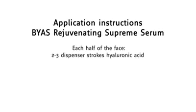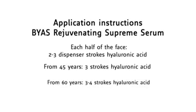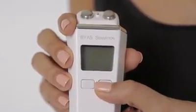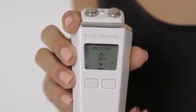When using the Hyaluron serum, you should bear in mind though that the hyaluronic acid content of skin decreases with age. Those over 45 should use 3 pumps per half of the face, 3 to 4 pumps per half of the face for those over 60. Switch on the BYAS Face Lifter using the button on the right below the multifunction display. Press and hold down, about 4 seconds should suffice.